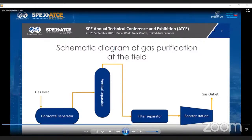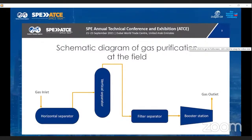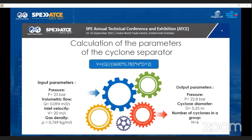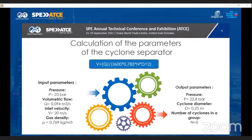To avoid these situations, we suggest using a group placement of cyclone separators instead of the vertical separator. Here you can see the calculation of the parameters of the cyclone separator. Here you can see input and output pressure, volumetric flow, and velocity, and we suggest using a number of cyclones equal to 6.